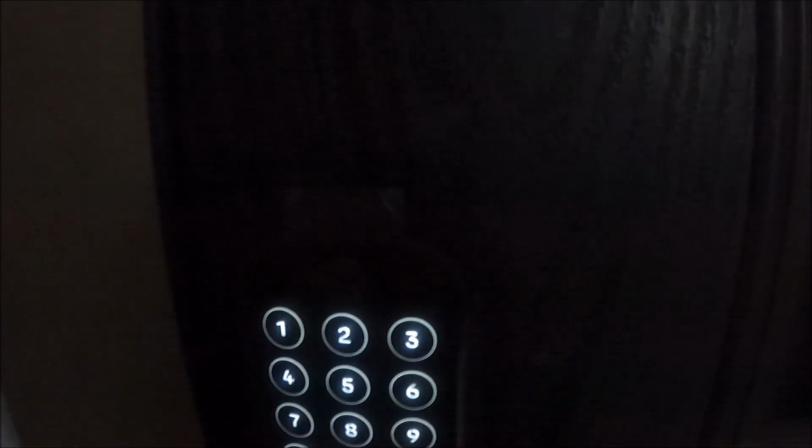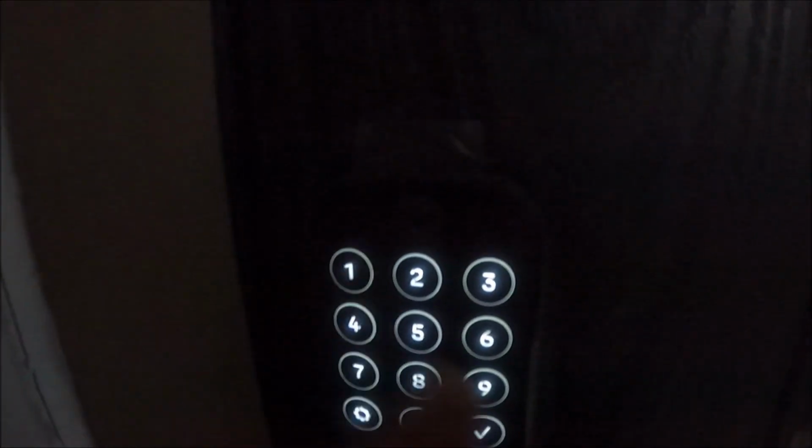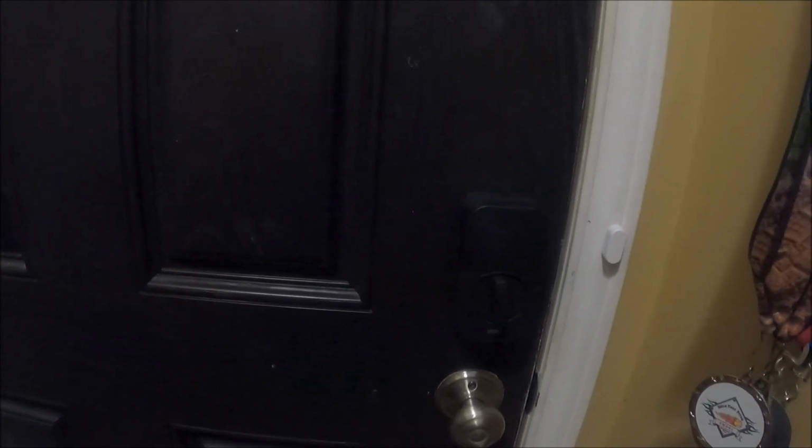397091. Check. And it unlocked. So that being said, that code can be changed. Once you change that code, that's the code. If you have kids, husband, whatever, if you don't give anyone else access to the app, just tell them the code. Hey, the code's 2022. Everybody can use that code to get in. There will be no hassle. Nobody has to worry about being locked out or trying to figure out the code. That's how you change the code.